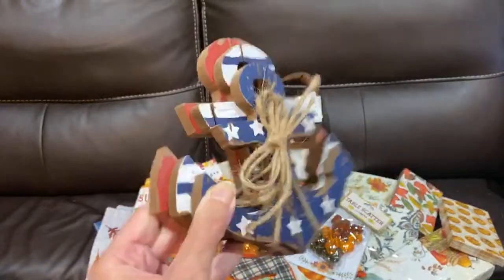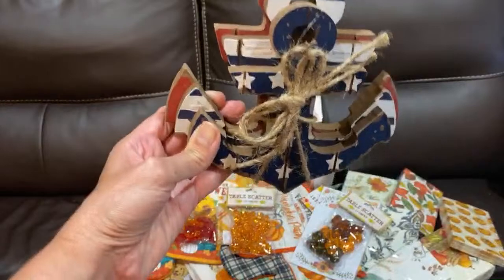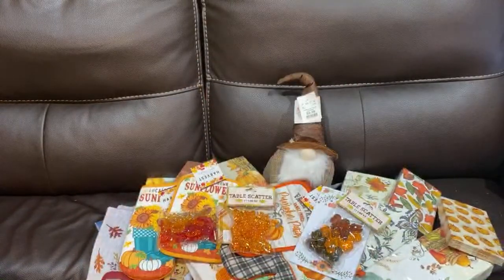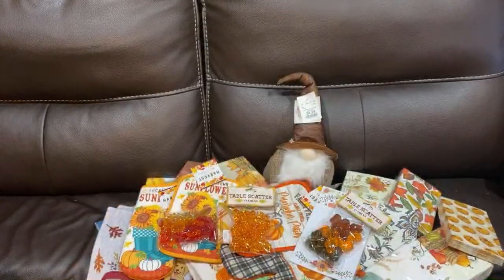This is a set of three anchors. So you could put them on your wall in different places. You could leave them just like this. You could hang it like this. Lots of things you can do. Lots of crafts. You could use them in a wreath. I know some of you crafty people would use these in a wreath. Lots of craftiness to go around.